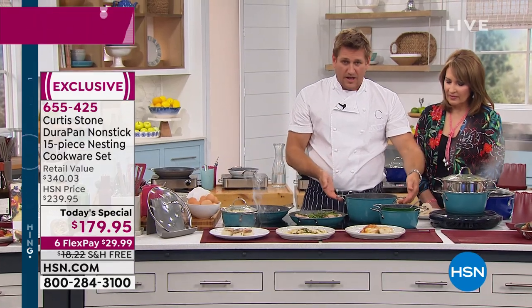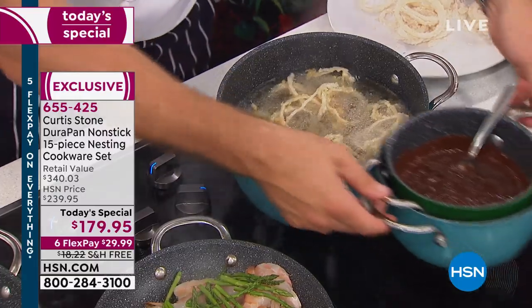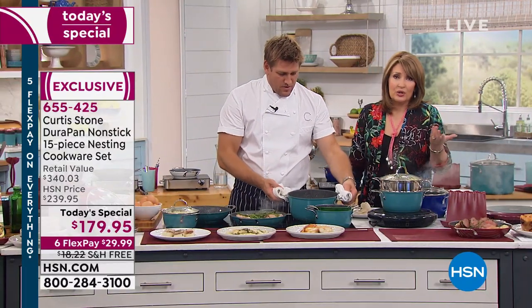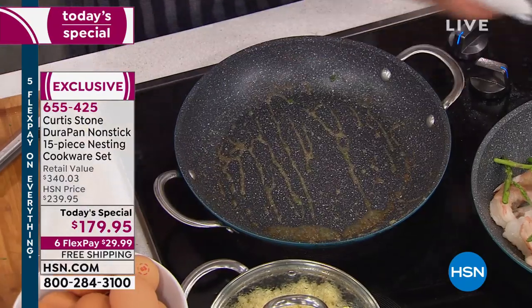I'm deep frying over here, and I can still handle the edges, right? So no matter what it is, you can still pick it up. Now, if it does get really hot, and frankly, the long handles get hot too, right, of course, because it's made of stainless steel as well, so you will want to use a towel.